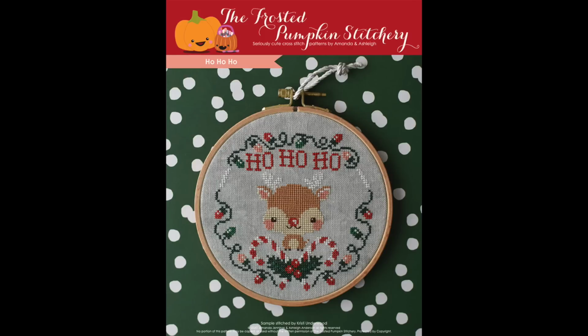I've just started. This is a chart from the Frosted Pumpkins. Oh, that's so cute. And I love your fabric choice. Thank you. It's super sparkly, and I do have at least one A12 floss that is charted that I'm going to use.